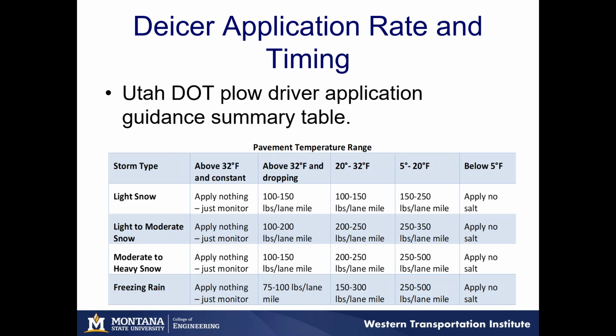An example of this is Utah DOT provided us their summary table that they provide their snowplow drivers. They provide guidance on the storm type, the temperature, and the application rate. So in order for a plow driver to successfully implement this, they need to be able to see what the conditions are, and they also need to be able to know what the pavement temperature is fairly accurately. And from that, they also need to have control over how much material is coming out of their truck. So you can provide great guidance, and then you can provide your drivers with tools, and you can work together to modify your application rate and your timing based on conditions that you see. And from this, you can find quite a bit of savings in application and time out. If you have a lighter, warmer storm, there's no need to put out the heavy 250 pounds per lane mile if it's not needed.